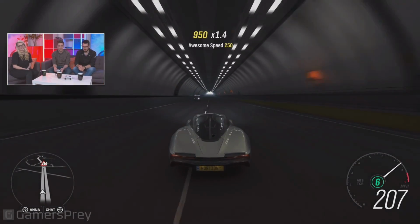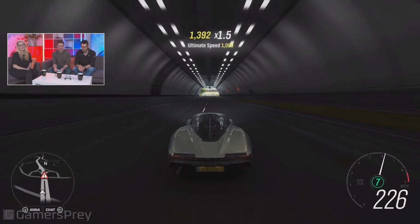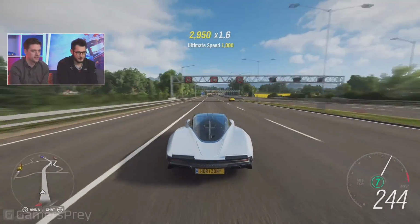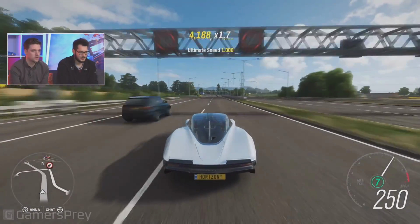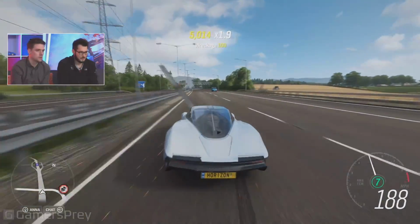Okay, right. And then how fast can you get? Can you do the 250? Let's see if we can get to the speed trap at 250. There is that kind of tricky little bend here. Nearly there. Get 250 before it. Good job. There you go. And this is just the stock car in the game as well, so obviously you'll be able to tinker with it to get it a bit faster too.